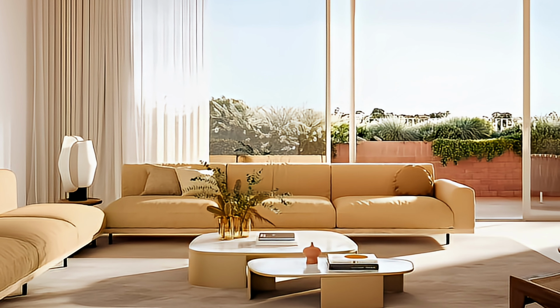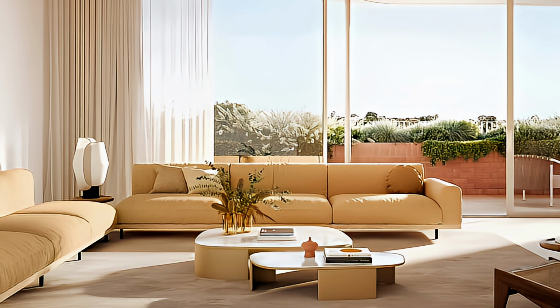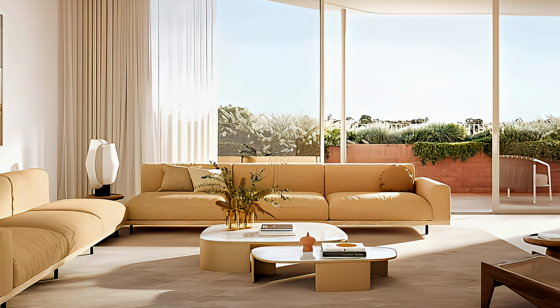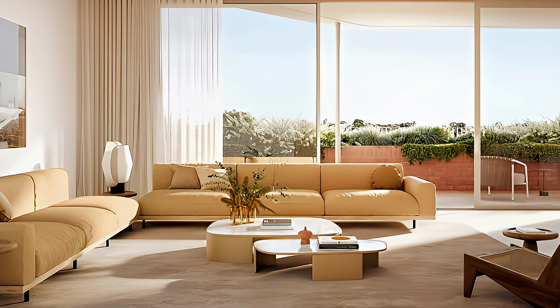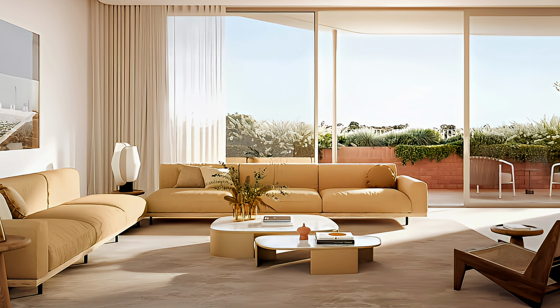Floor-to-ceiling windows flood the room with natural light and offer a seamless connection to the outdoor terrace with lush greenery. Subtle decorative elements such as tall white vases, books, and small sculptures enhance the room's aesthetic. A soft rug adds warmth and texture, creating an inviting and stylish atmosphere.